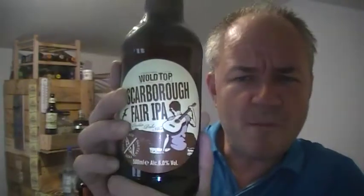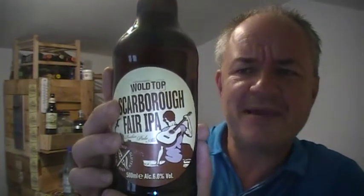Today I'm going to be reviewing one of the beers from the Morrisons Beer Festival. Although you might struggle to get any of them now, because I went into Morrisons at Brewery, not far away from me, the other day, and basically they only had a few left in. But here we go. Wold Scarborough IPA, 6%.